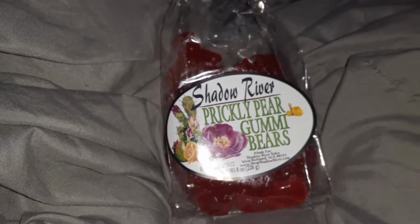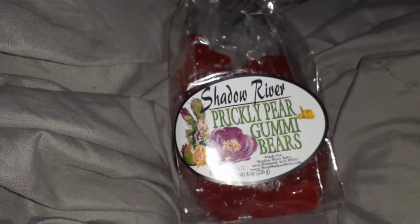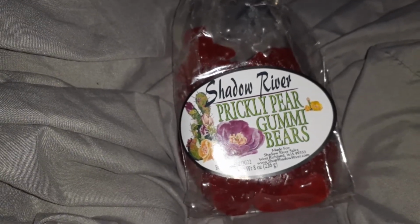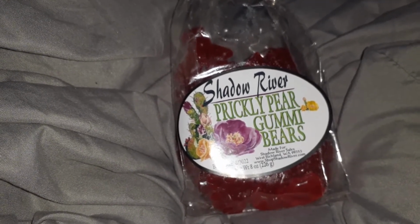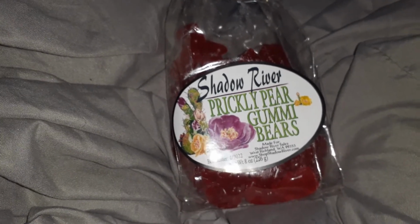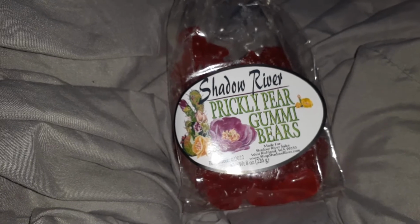I mean, they did a good job with the flavor. Of course, I'm not too fond of the red 40. I'm going to say that a million times. The red 40 is where I kind of draw the line when it comes to any type of candy or drink. It's an unnecessary additive. They don't need to add it to anything.